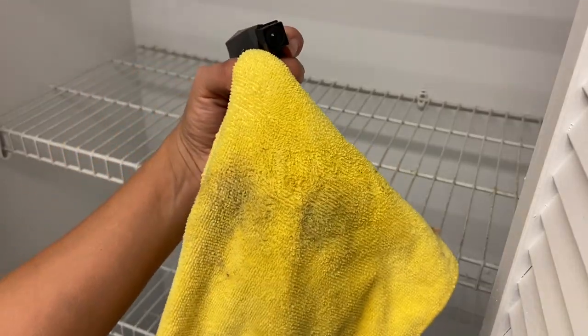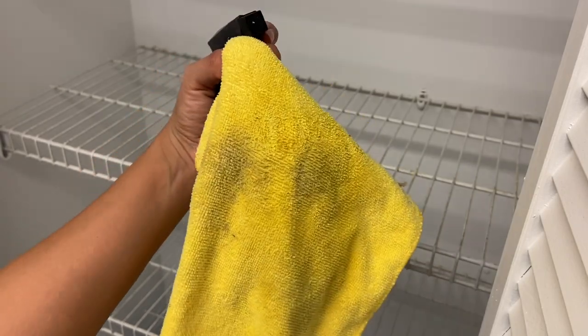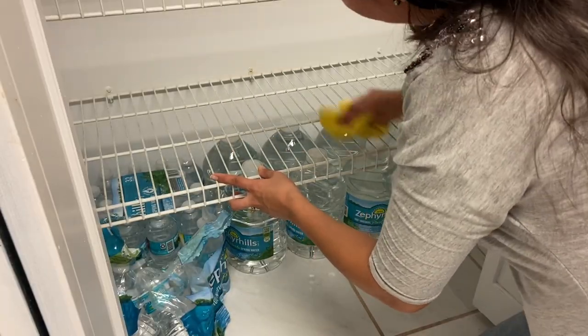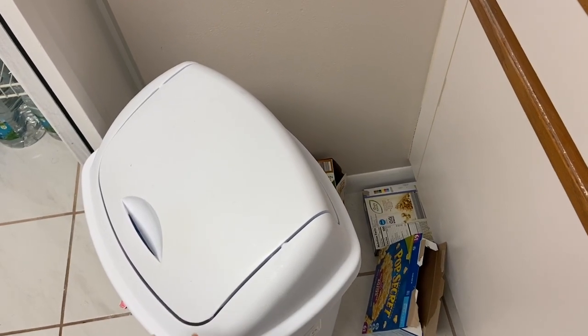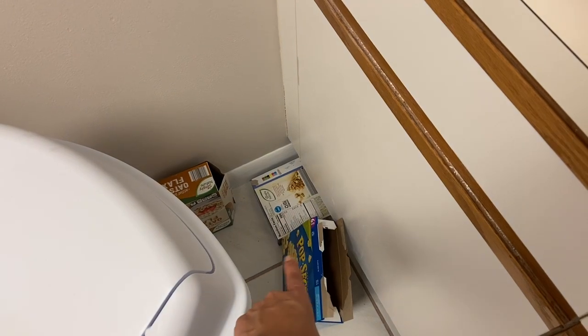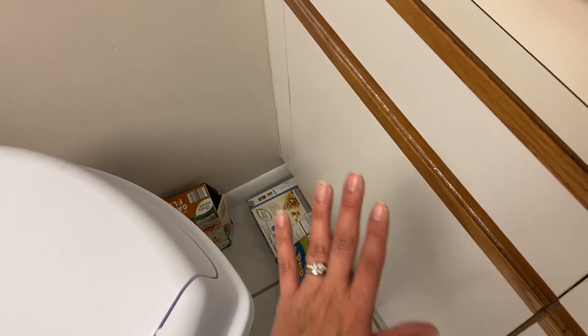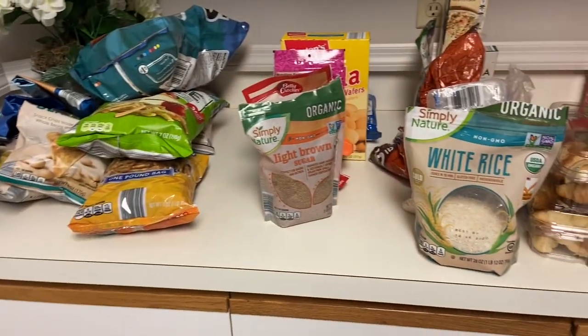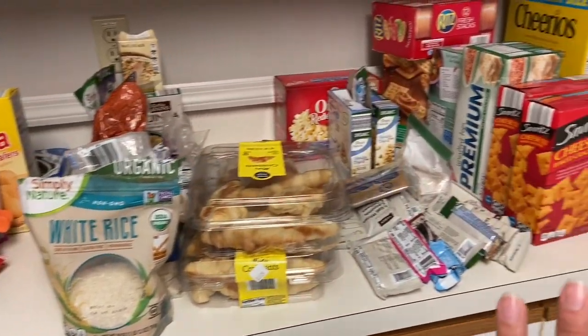Look how dirty these shelves were. It was so gross, but I'm so happy I got it cleaned. So I threw away a lot of stuff that was expired or that was old, and I also threw away the boxes that were empty in there. I had like 3 empty boxes in there that were taking up a lot of space. But here's what I have right now on the counter. I kind of categorized everything into their own little section.